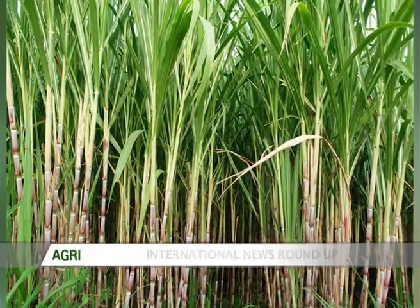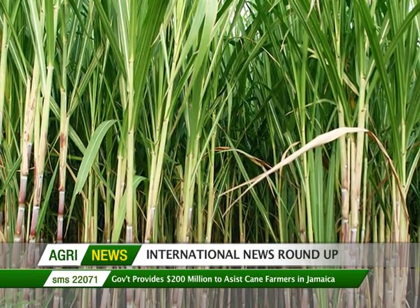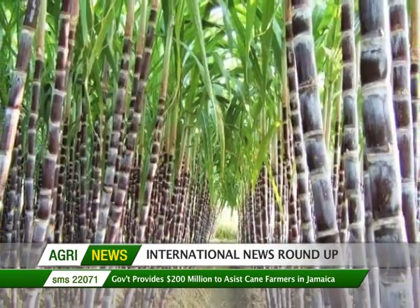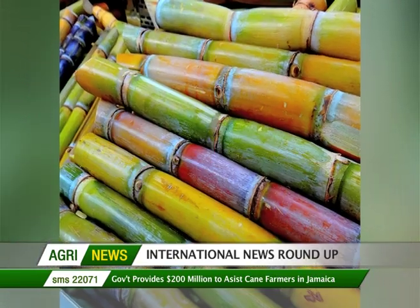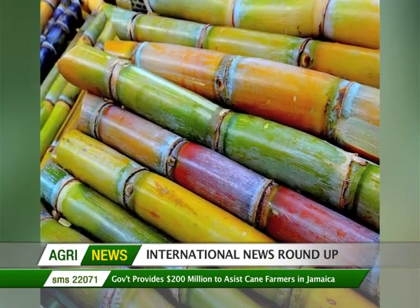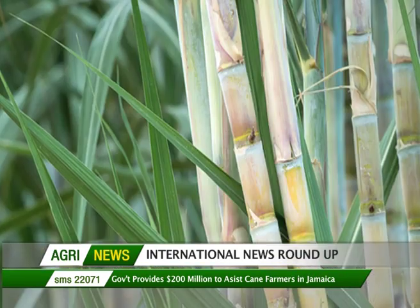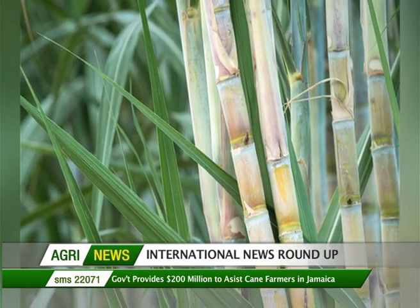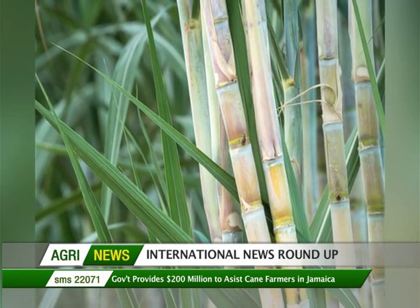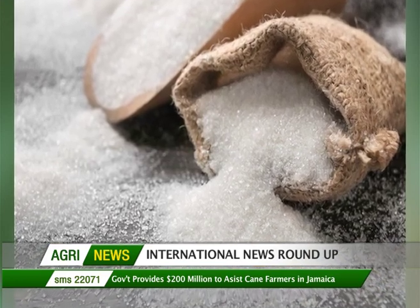The government will be providing $200 million to assist sugarcane farmers in St. Thomas who have been negatively affected by the closure of the Golden Grove Sugar Factory. Minister of Industry, Commerce, Agriculture and Fisheries, Honorable Adley Shaw, made the announcement during a meeting with the farmers at the factory located in Dunkfield recently. Minister Shaw noted that the funds are to be used for the planting of new crops, given that the demand for sugarcane has decreased.